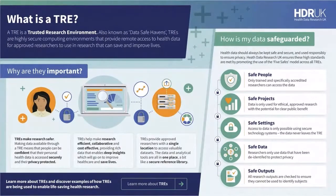There are 5 key criteria that we apply to this. It's about safe people, safe projects, safe settings, safe data, and safe outputs. And why are they important? Because making data available through a trusted research environment means that people can be confident that their personal health data is accessed securely and their privacy is protected. They help to make clinical research efficient, collaborative and cost effective, with deep insights, and allow us to improve care and to save lives.